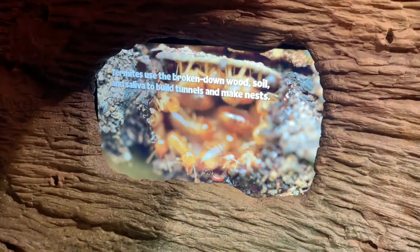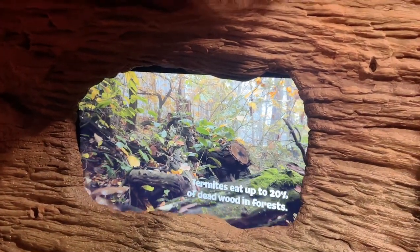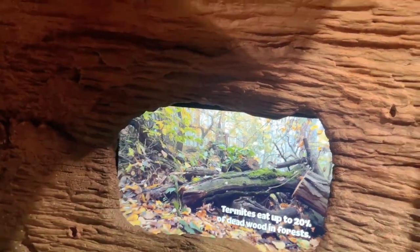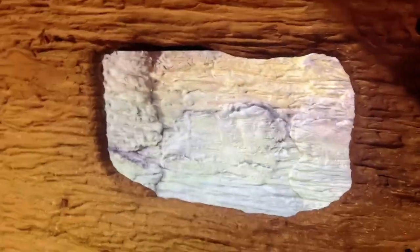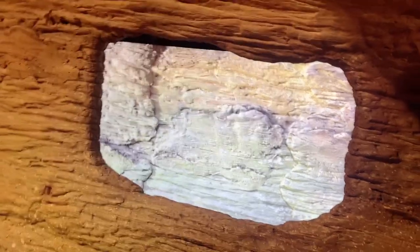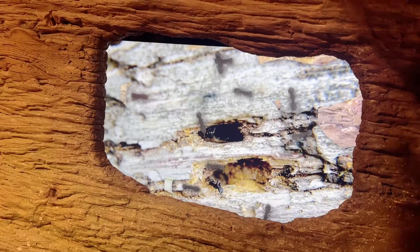Oh, we could be a termite in the log. Termites eat up to 20% of deadwood forests. Nice, that's good. One colony can live in a single log for up to 30 years. What? That was ants or something, looked like. Yeah, that was ants. Oh yeah, little ant buddies.